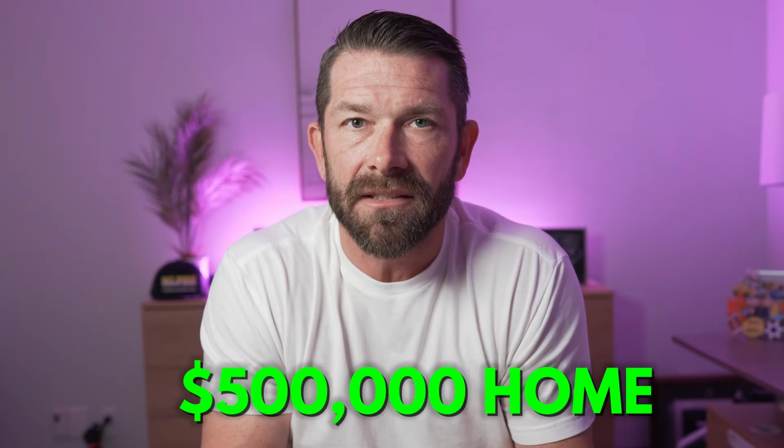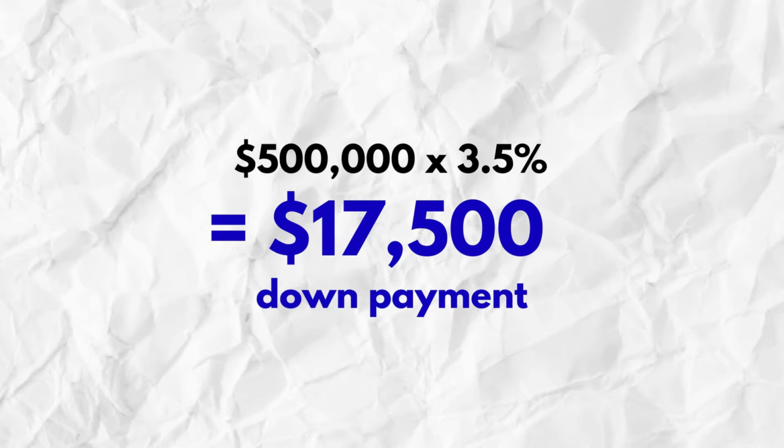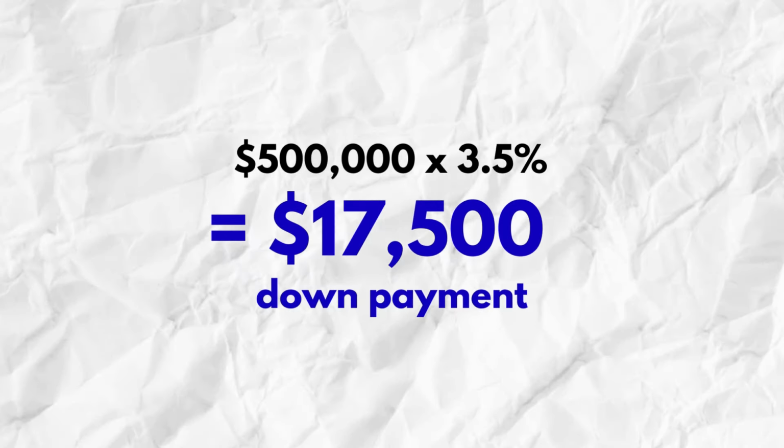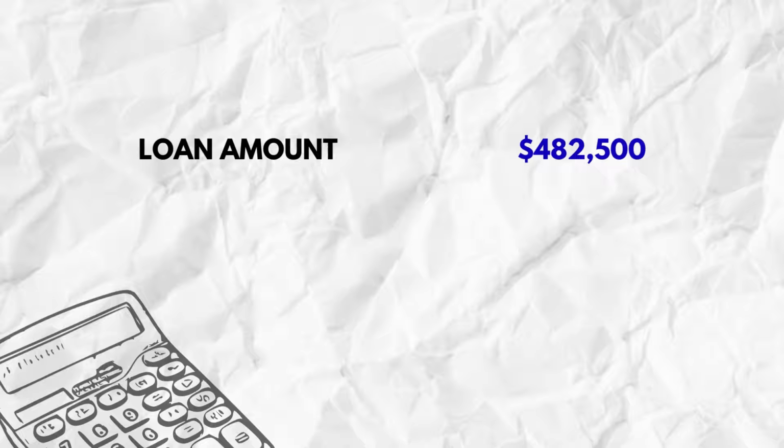So say, for example, we're buying a $500,000 home using an FHA loan. Well, FHA allows a minimal down payment of 3.5%, which means our down payment on this home would be $17,500 because that's 3.5% of $500,000. So that would give us a loan amount of $482,500. And typically this would be your loan amount.